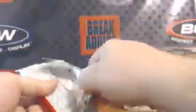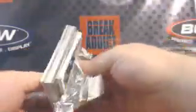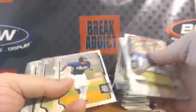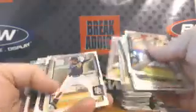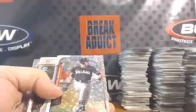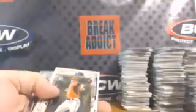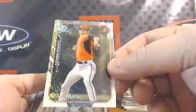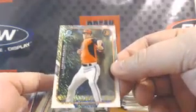There's more numbered autos than I thought there would be, but I hope they're not substituting that by not getting like a nice 25 or less auto. Christian Yelich silver, because that was almost guaranteed in the case before. Hunter Harvey mini for the Orioles.